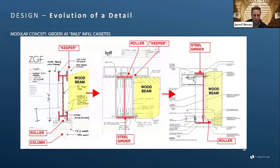The evolution of the beam and how it connects to the girder system started with a series of details around how to get the beams to slide in and out of rails, because this roof was built off-site and then broken up into larger module cassettes and brought back together at its final destination. So they had to find a way to build the roof, break it apart, and bring it back together. And so this detail became critically important. It eventually ended up as a detail with connections that would allow the beams to be bolted off of the girders and transported over as large cassettes and then bolted back onto the girders. And we'll show what that looked like.